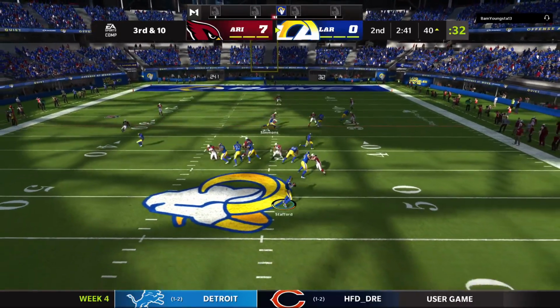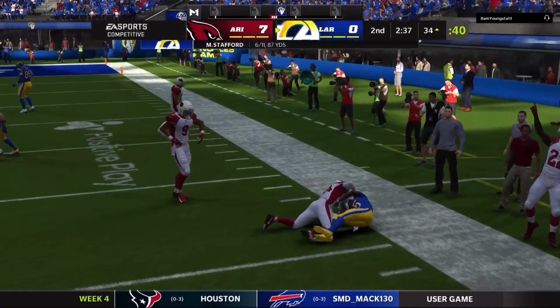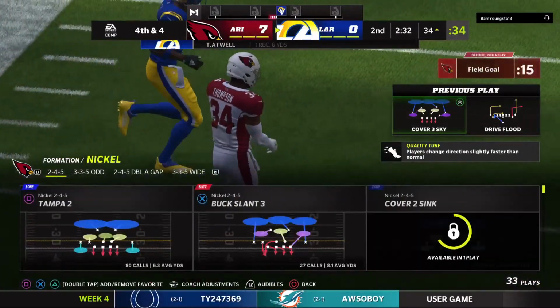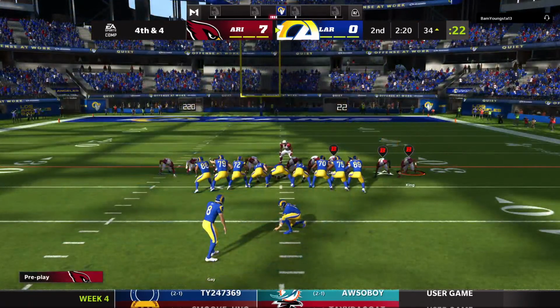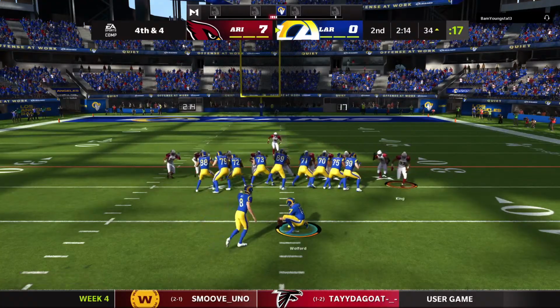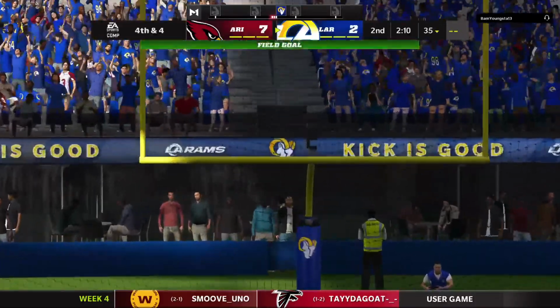Now Stafford. Open man is Atwell, complete. And they'll get him down at the 34, and he's going to be short of the first by a few yards. The completion good for only 6, and that'll bring up 4th. So now the Rams send out the field goal team here. On the right hash, officially this will be a 51-yard attempt. And Gay knocks this one through.